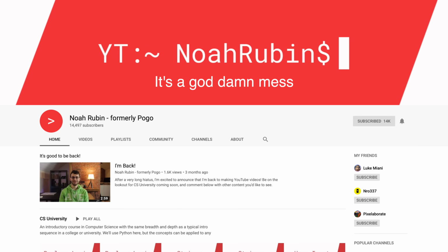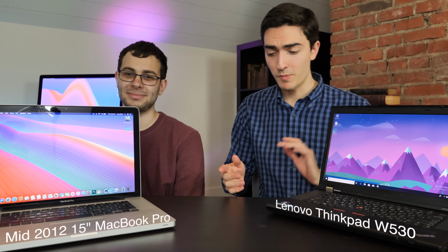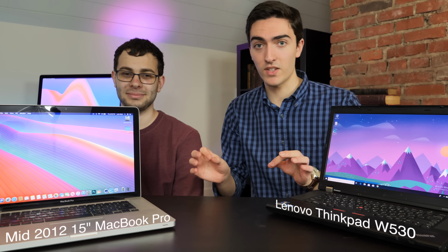Okay, so the reason why I've picked this particular ThinkPad to compare to the Frankenbook is because these two have the exact same processor. And actually very similar graphics. So let's start by running through the specs. Do you know the specs of this guy, or do you want me to say it? I'll let you take that one.